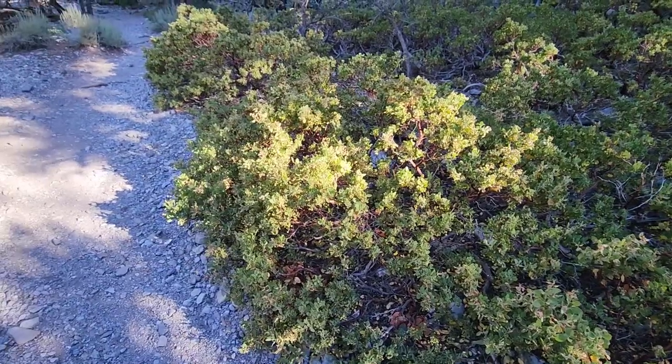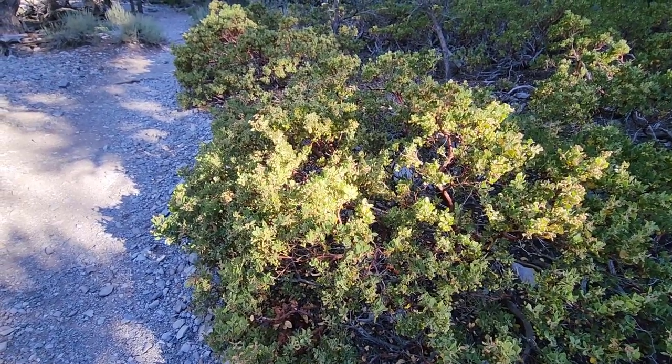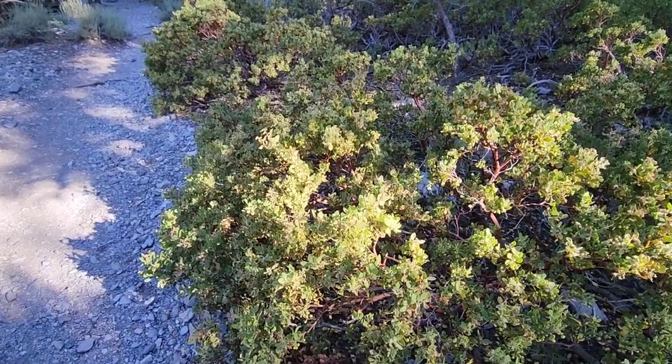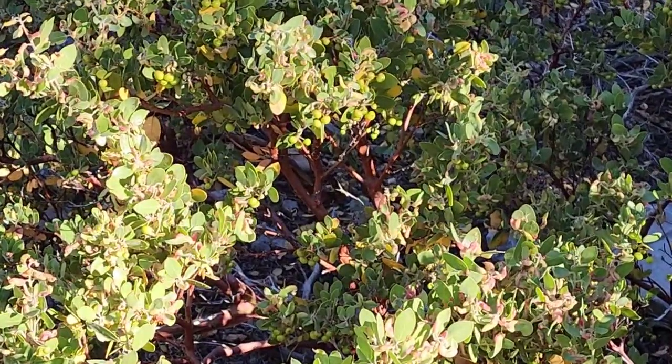Here's another dry environment survivor. This is the pointed leaf manzanita, very common in this area, and you can identify it by the red bark.